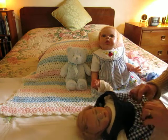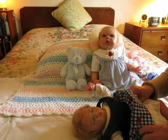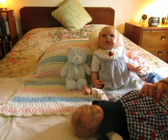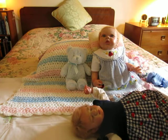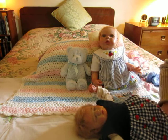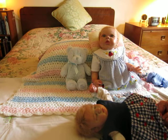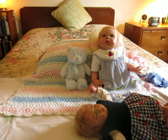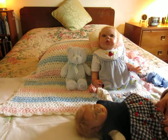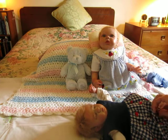And isn't it just fun going and picking out baby clothes? You can buy things on clearance, and it's always fun just to see what you can find out there. If I get tired of an outfit, I just redonate it and buy something else. That's what's so neat about this hobby. You don't have to keep the baby clothes forever and ever. You can donate it and buy something different.